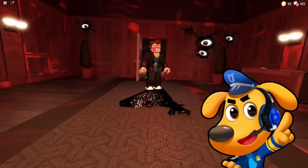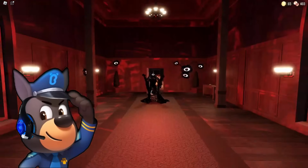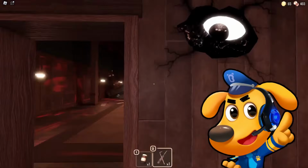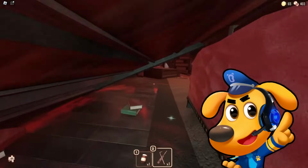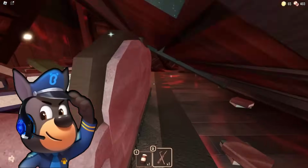Here it comes, it's starting. My paws are already sweating. Phew, let's go. Run, run, run. Don't worry, Dobby, we got this. The main thing is to stay alert. I hope we won't get crushed by a wardrobe. Just don't look back or you might trip and fall.